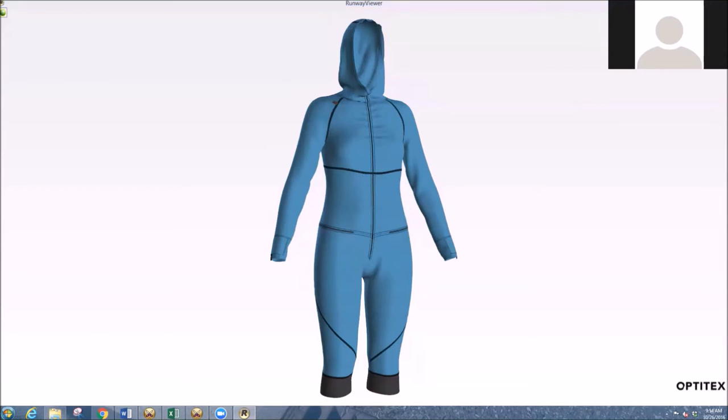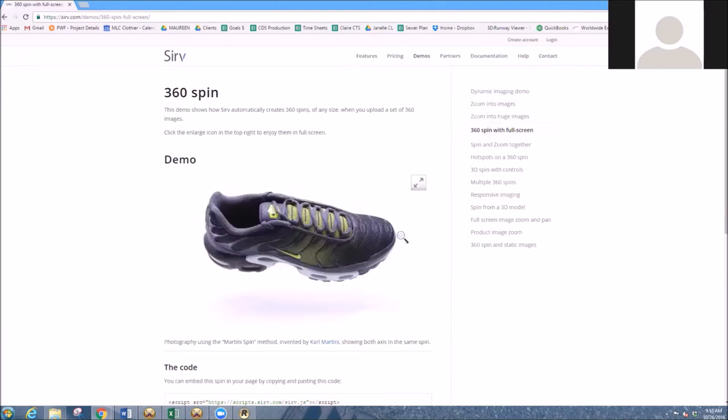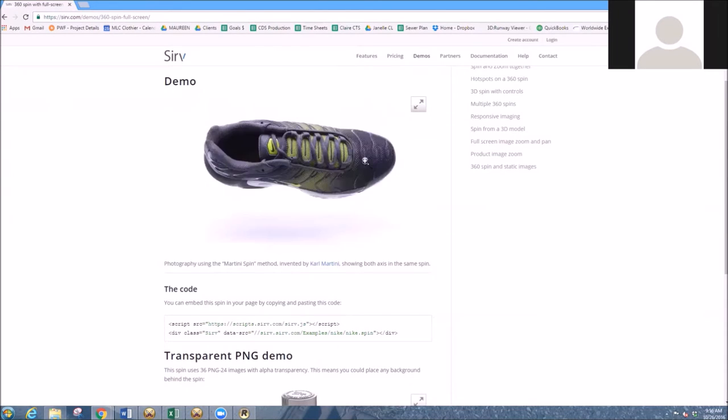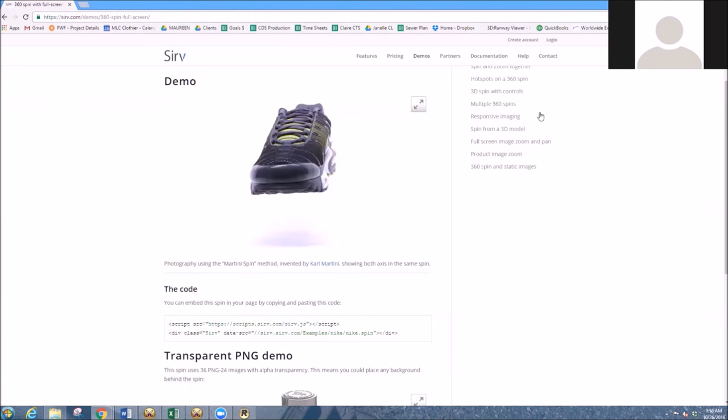And you can do that with the help of the 3D prototypes we deliver to you, and then in conjunction with a new company called Serve, S-A-R-V, you can take the 3D images we give you and they can turn them into a retail-friendly image, just like this shoe. So in conjunction with what we deliver you and with Serve, you can use these on your retail site to sell.